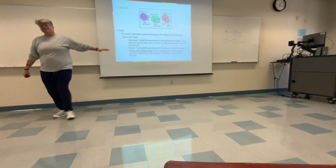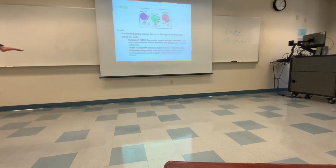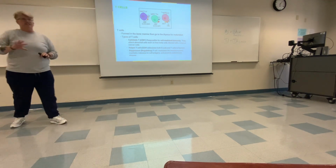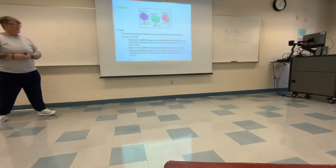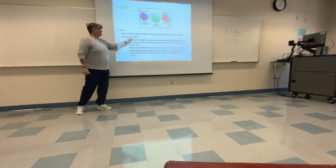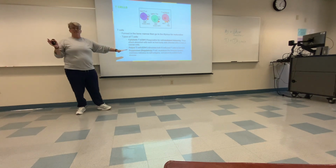Suppressor T cells, these are the guys, if our T cells get out of control, these suppressor T cells will calm them down. If the T cells are starting to kill things that aren't supposed to be killed, these Tregs, that's what we call them, Tregs will come along and start killing the cytotoxic T cells and shut them down if they start getting out of control.